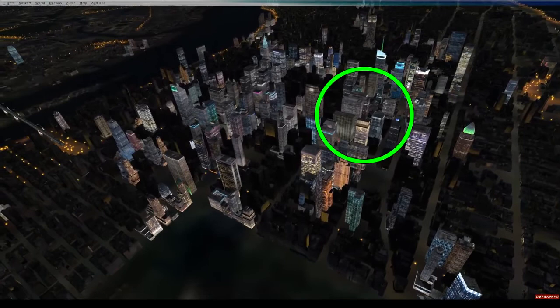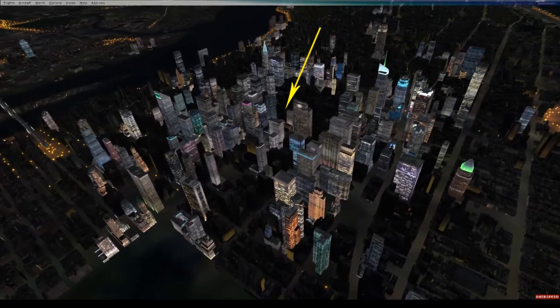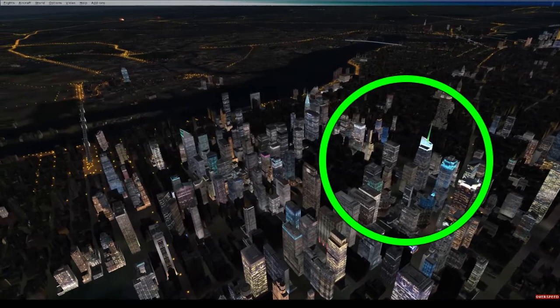The building to the left of the Plaza is the General Motors building. Rockefeller Center is located here, and this is where Times Square is located. And that building is Four Times Square, and the unique building to the left of it is the Bank of America Tower. This part of Manhattan is called Midtown Manhattan.